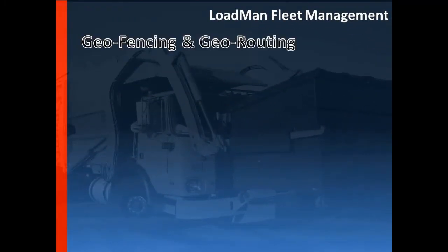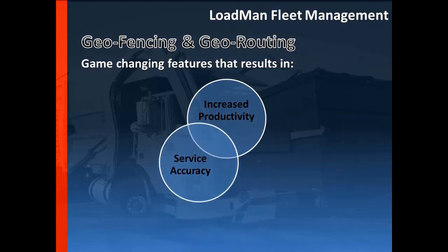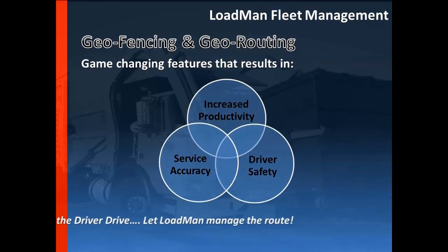Geofencing and georouting provides game-changing features that result in increased productivity, service accuracy, and driver safety, allowing the driver to drive while LoadMan manages the route.